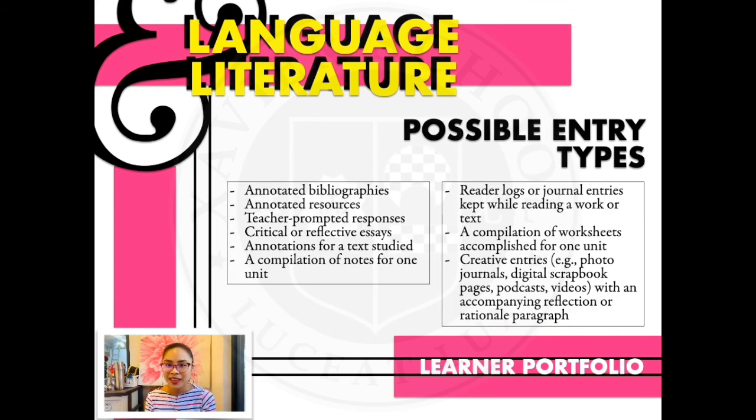Over here on the slide is a list of possible entries for your very own LPs. This list is long, I know, but it's by no means exhaustive. Do not let this list limit you because it's just the starting point for the rest of your LP completion. Fact of the matter is, if you look at it, majority of what you can already do is familiar. You've been asked before to annotate poems, to annotate your books, to annotate paragraphs, maybe even to annotate posters and pictures. That counts as a portfolio entry, validly so.